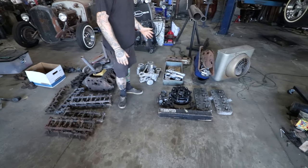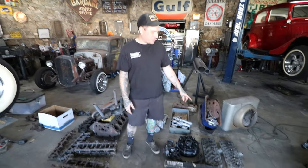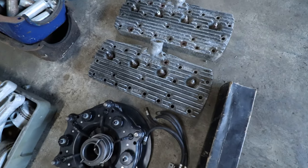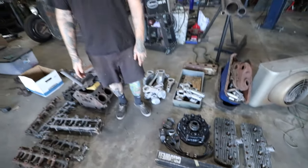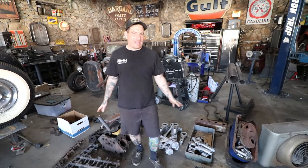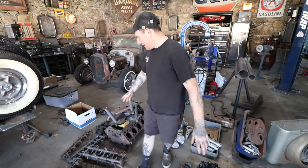There's a bunch here on the ground. We also bought a bunch of flathead stuff. There's a little bit left over here, like these Wyand heads, and some different stuff that Ben and I found along the way, which was really great. So this is some of the extra stuff. And well, what do you got?